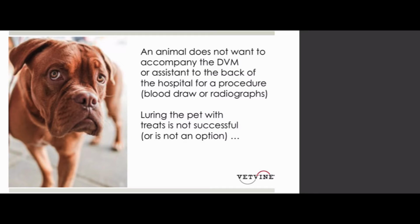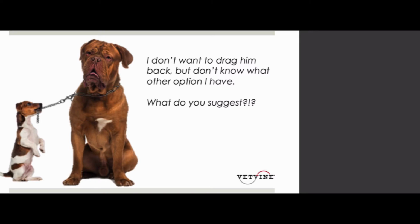They've tried to lure the pet into the back with treats, and it's not successful. They also allude to the fact that it may not be an option in some instances because a pet has food allergies or food restrictions, and they don't want to drag the dog into the back of the practice, but they don't know what other options they have, particularly in a dog of this size where you can't just pick them up or put them into a carrier and take them into the back. So the question is, what do you suggest?